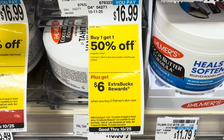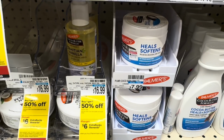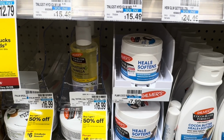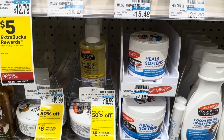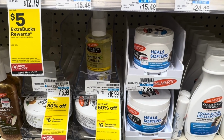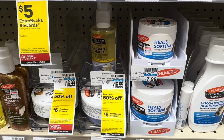Palmer's Skincare is on sale for buy one get one half off, and when you buy two, you get $6 back. Pick up two Palmer's Cocoa Butter Cream priced at $7.99, and with the buy one get one half off, the second one will be $4. The two will total $11.99. Pay $11.99 and you get 6 back, making them $5.99 or $3 each.